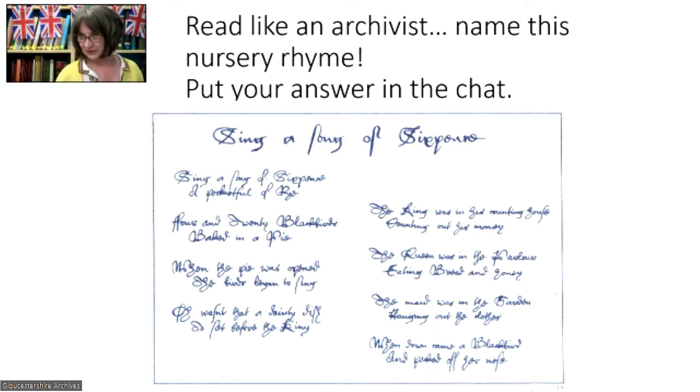Oh, hang on. Well done, Raffi. Yes, it is Sing a Song of Sixpence. So you can see the capital S at the beginning of sing and sixpence look the same, but it's a completely different letter at the start of the word song, isn't it? It looks more like an F, and that's because an S would look different if it had an I following it than if it had an O following it. So it's pretty difficult. But anyway, that's the whole of the nursery rhyme, Sing a Song of Sixpence, written out there in secretary hand, in Tudor writing.